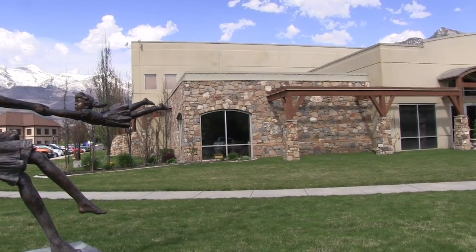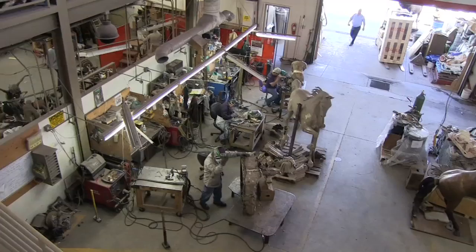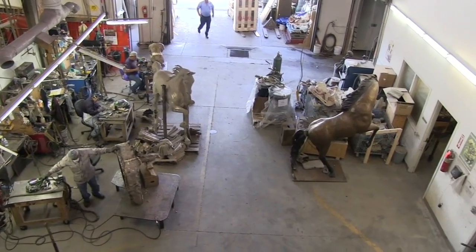And now we're in the foundry, which is sort of a factory, as it were, where the art becomes, well, the finished product. And we're joined by Mike Wilson, artist, sculptor. I guess we could call you all sorts of things, but you are the creative force behind what's going to be a very special piece of artwork. Tell me a little bit about how you started sculpting.